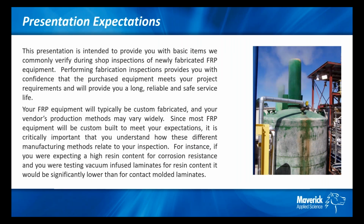All right, what are we hoping to explain today? I'm hoping to give you a basic understanding of some of the things we look for during shop inspections and why we look at those places primarily. It takes a uniquely qualified person to perform shop inspections of non-metallic equipment due to the variety of manufacturing methods that are employed in producing this equipment.